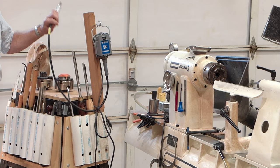I personally don't see the need for CBN. This Norton stone I put on 10 years ago, it was 8 inches. I measured it the other day, it's now 7. So I've lost an inch in 10 years, so I don't think I'm going to need to replace that wheel. But if I ever do, I'll certainly do a cost-benefit analysis of the CBNs before I buy a replacement.